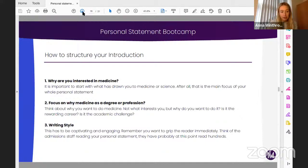You can talk about why you're interested in medicine. It's important to start with what's drawn you to medicine or science. After all, it is the focus of the entire personal statement. So you might as well, like any essay you've written in school, introduce what you're going to be writing about. But nothing like "in this essay, I will", none of that. Focus on medicine as a degree or a profession. So think about why you want to do medicine, not what interests you, but why you want to do it. Is it the rewarding career? Is it the academic challenge?